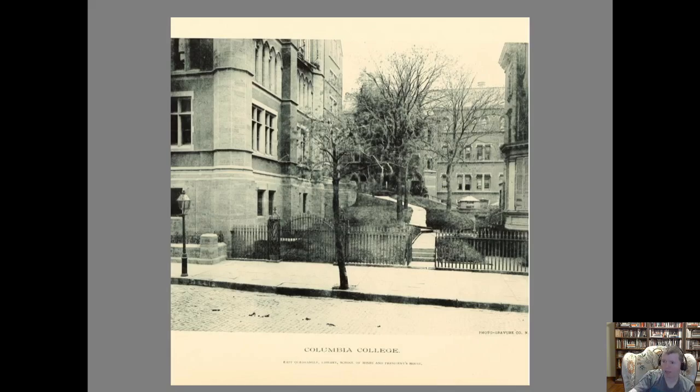Again, kind of moving down. This is that gate that we mentioned, that's still there by John Jay Hall, right? You can match up the details of it, and maybe in a month or two, once COVID hits, I'll try to get a nice close-up of that gate that I never took a picture of before.